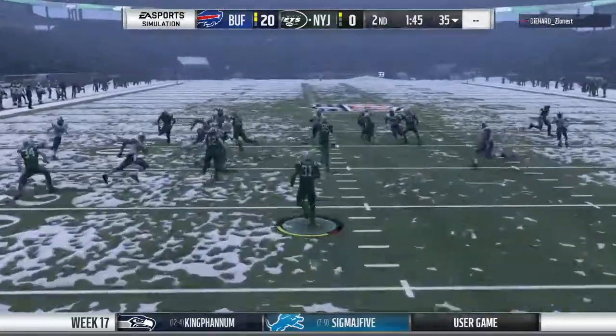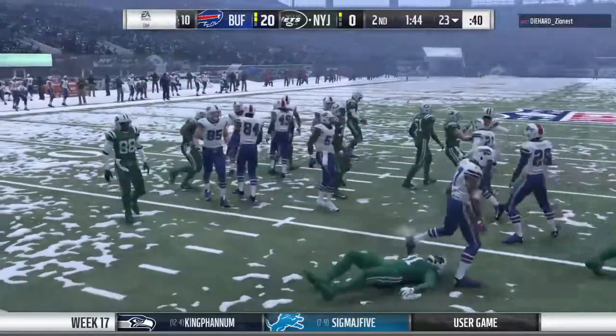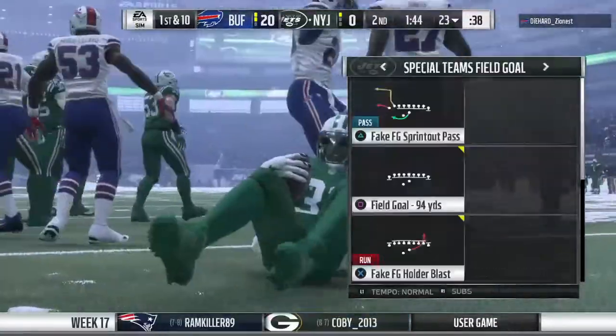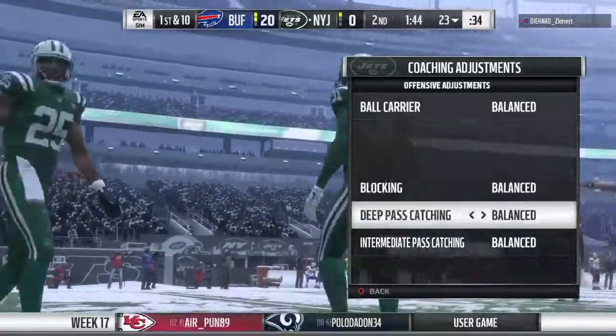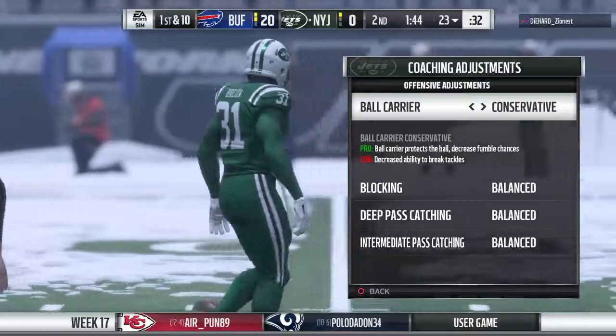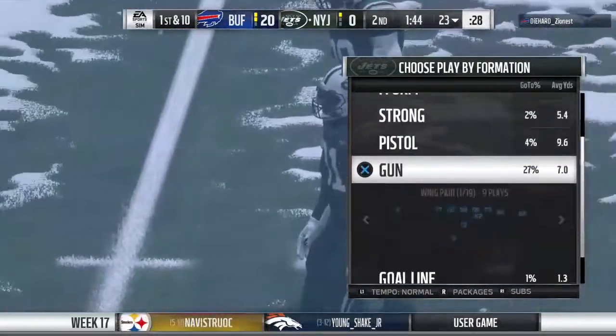This will be taken in at the 1. And he'll get across the 20 before he's brought down at about the 23-yard line. Now the Jets offense, they get ready to head back onto the field. They're sort of seeing themselves spiral out of control. Let's see if they can get things back on track.